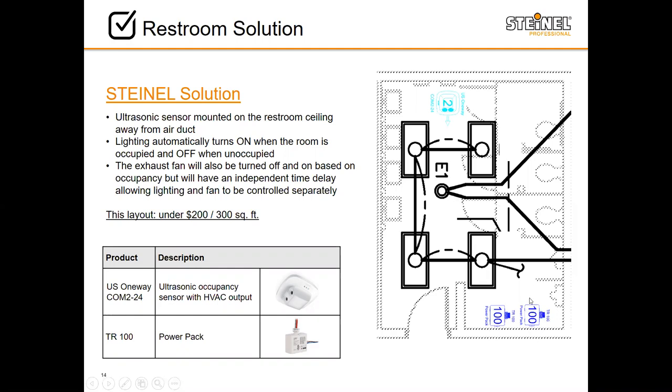Basically, the power packs would be there to control the two different loads, the lighting and the ceiling fan. And again, between a pair of power packs and one US hallway, you'd be looking at something under $200. So really effective solution here, and a very cost effective way to solve it.